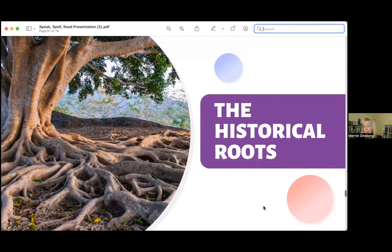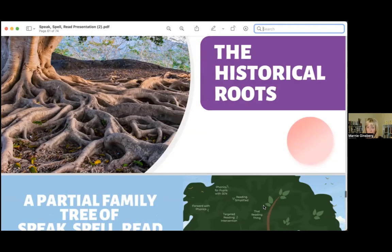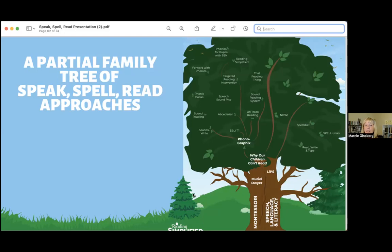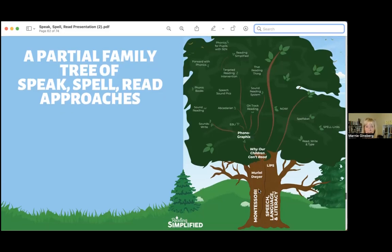So to wrap up before we discuss, I thought it might be interesting to point out what some of these programs are and what their historical roots are. Again, I don't mean to claim that this is absolute or final. This is just a draft for us to start kicking around some ideas. But we developed this partial family tree of a speech to print approach, or speak, spell, read approach, just to show where the intellectual and research roots of everything are.